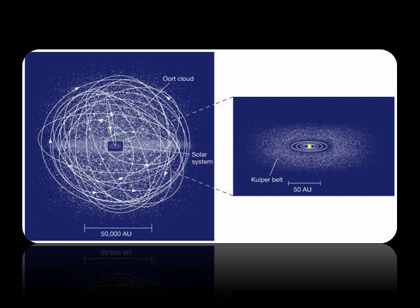If we define the solar system by how far out the Oort cloud extends, the solar system is far larger than I think most of us would have imagined. The Oort cloud is home to potentially as many as 200,000 comets.